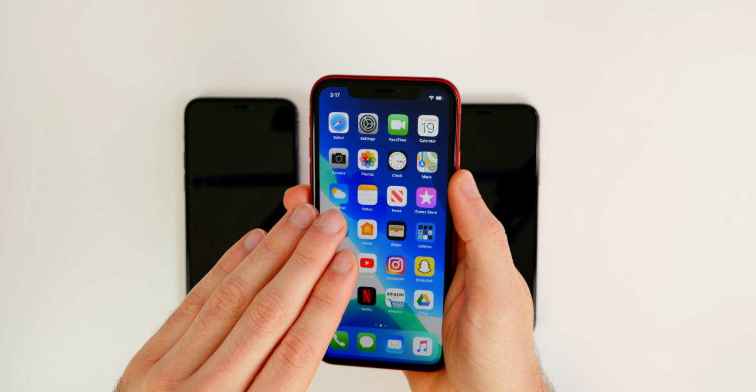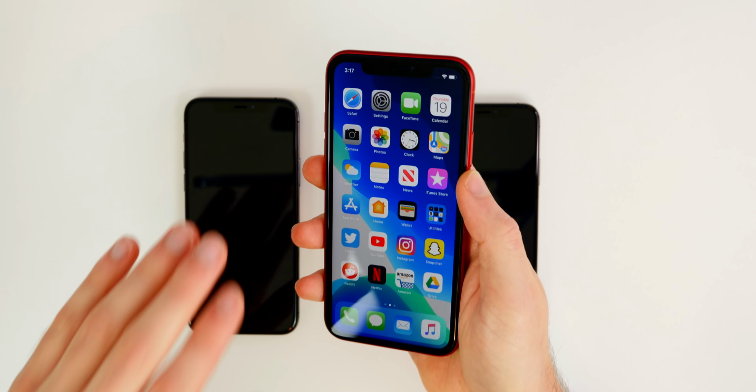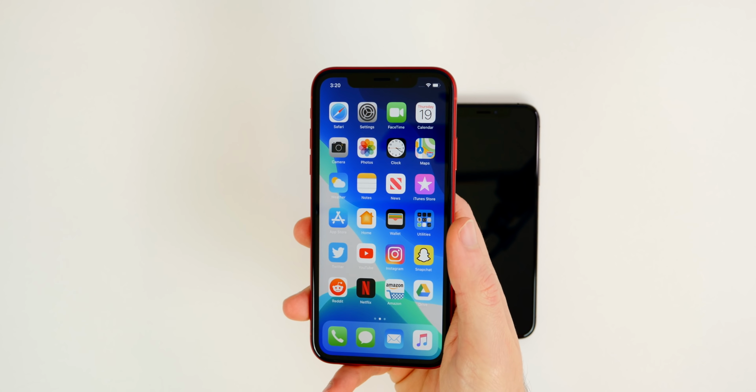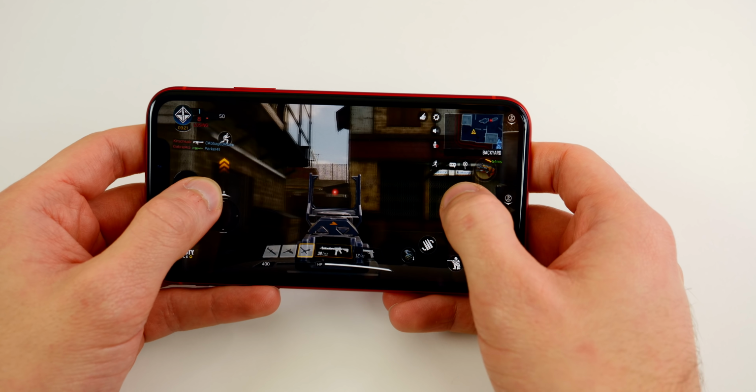This is my preferred size. I like this better than any of the Plus model phones, any of the regular size phones. 6.1 inches to me and to a lot of other people that I've talked to is the perfect size. Now, of course, we cannot talk about the iPhone XR without mentioning the bezels and the overall thickness of the phone.